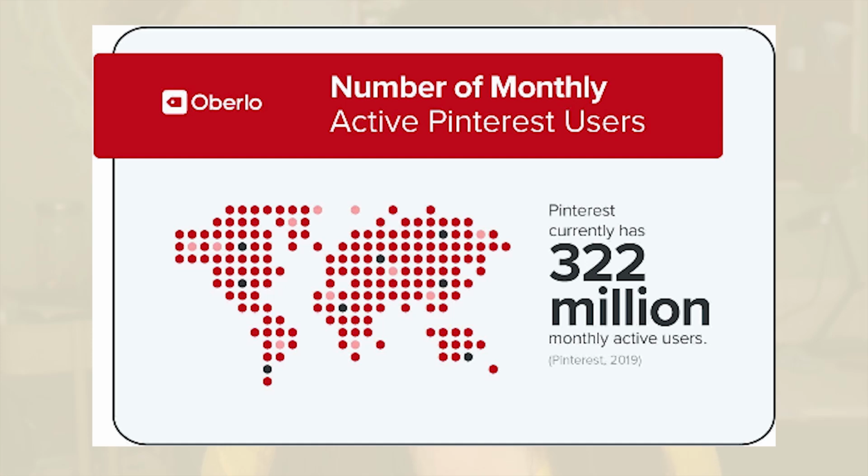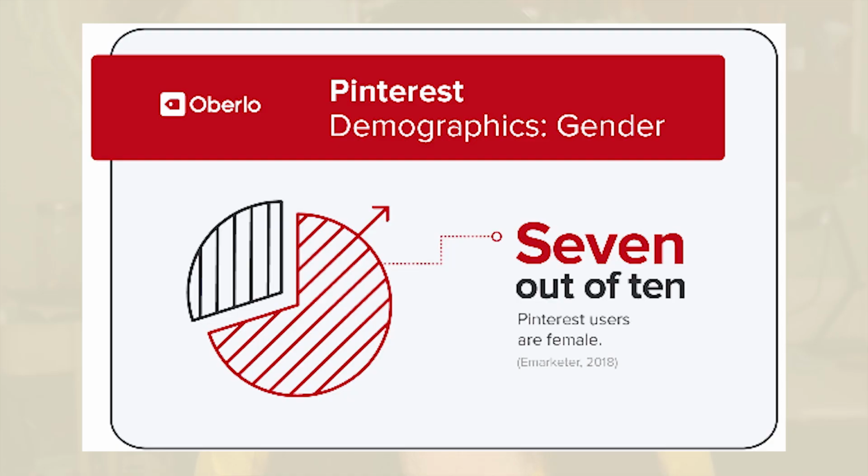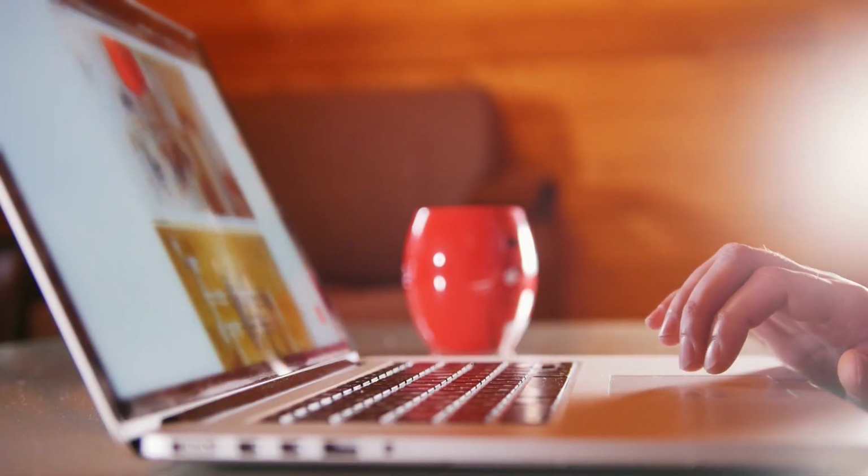The numbers are changing constantly, but as of right now, Pinterest has over 330 million users, and it's the third largest search engine after Google and YouTube. The people using it are primarily women, and high-income households are more likely to use Pinterest than lower-income households, which means money for discretionary spending to buy your stuff with. Pinterest is a fantastic source of traffic, and you need traffic to your website if you want to make sales, right?